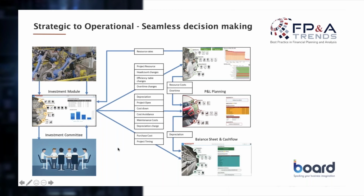Once the decision either about what to include in the budget or which projects should be live is made, further integration takes place with the other modules in the application. If we look, some data then goes back into the resource module. It might be that we need project resources, or as I mentioned before, we're reducing the number of headcount that are required on a process in the future. So this would update our efficiency tables. There also might be a change in overtime. We also see data flowing into the P&L planning module, not only now from the resource section, but integrating directly from investment. So things like depreciation, for example, cost down.